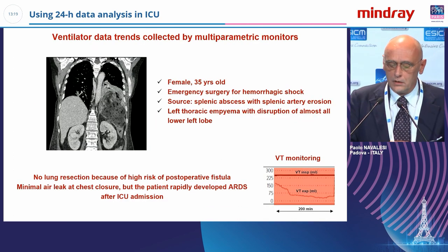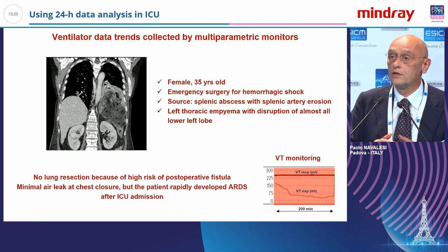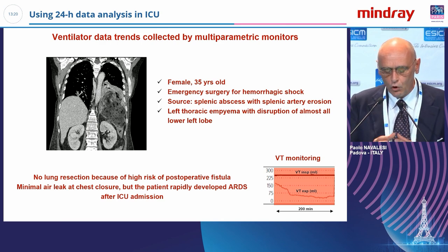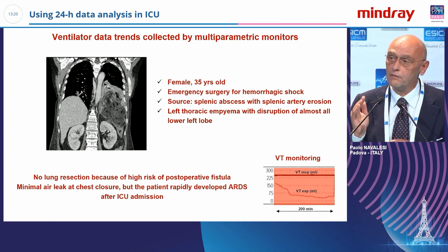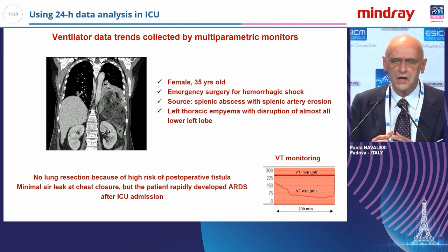Last episode, I like this because of a fancy picture I will show you. This is a female, 35 years old. She received emergency surgery for hemorrhagic shock. The source was a splenic abscess with splenic artery erosion, left thoracic empyema with disruption of almost all the lower left lobe. The surgeons, at the end of the procedure, decided that the risk of postoperative fistula was too high to remove the lobe, and at the end of surgery, the leak was minimal and not really relevant from a clinical point of view.